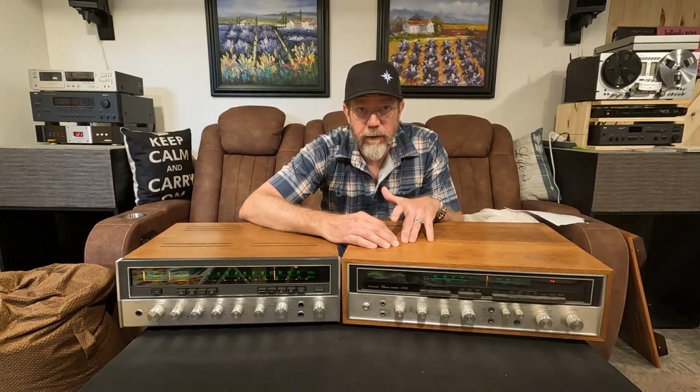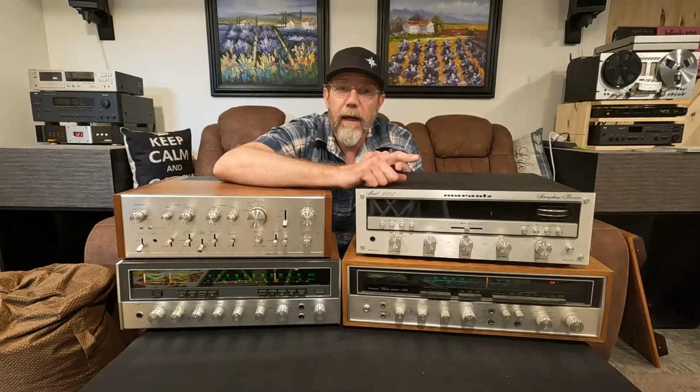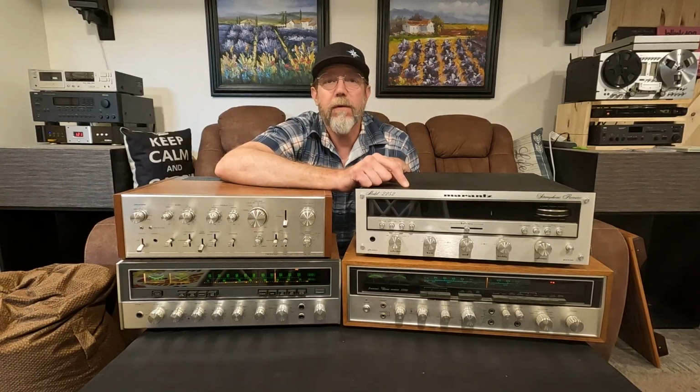Today's glory is going to be a Sansui 7000, a 5500, a Pioneer SA 9100, and a Marantz 2252.